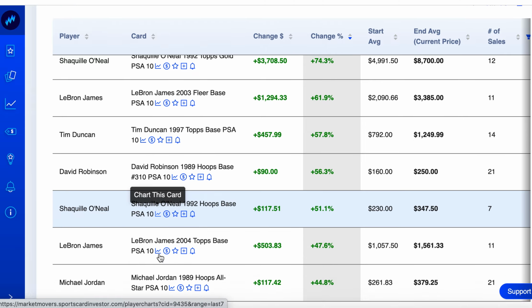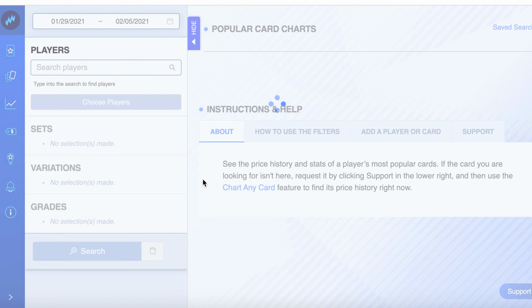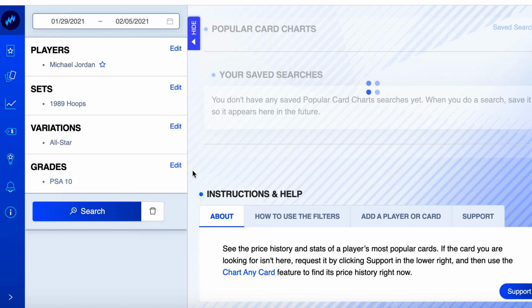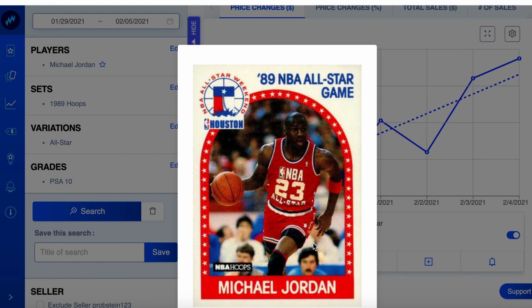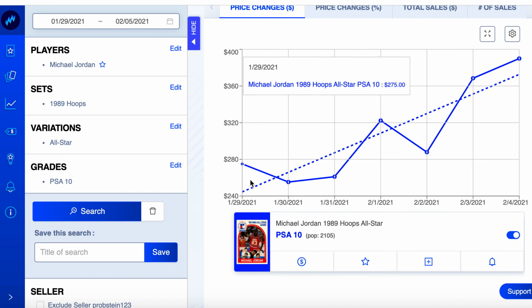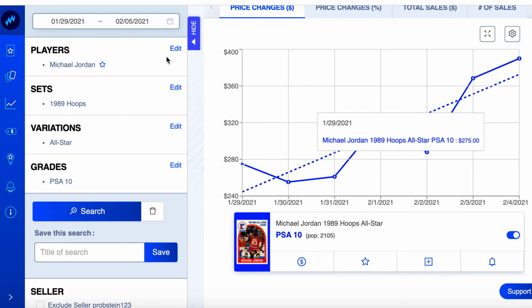I think this is the last one. MJ, yep. MJ, 1989 Hoops All-Star. I believe this was on the chart last week in the PSA 10, only for 380. So this is a card that a lot of people can still afford to put their money into. Not the lowest pop count, but not the highest either. 2105. Not a terribly high pop count, but not terribly low either. Started the week at 275. It's worked its way all up to 390.